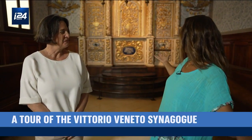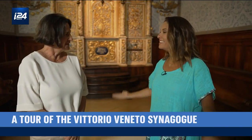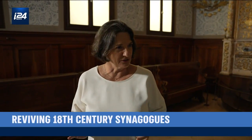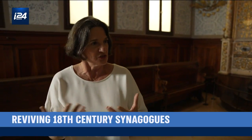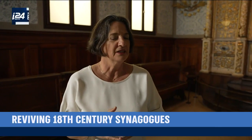So tell us about this synagogue that we are standing in. It's a real synagogue from Italy. Yes, first of all, I would like to say this is one of the 4 synagogues in the museum from 3 different continents, 4 different countries. This one is from Vittorio Veneto, from northern Italy. Veneto is the region, about 80 kilometers from Venice.